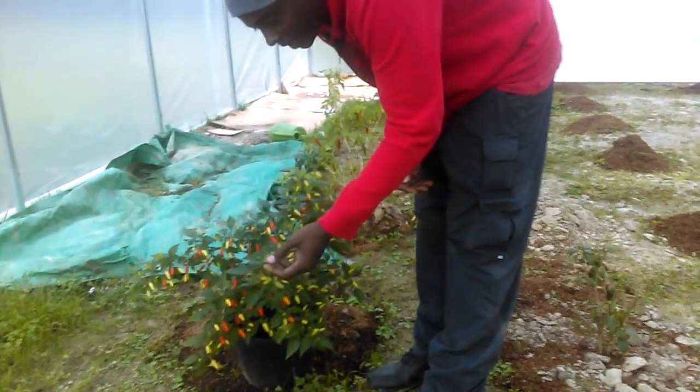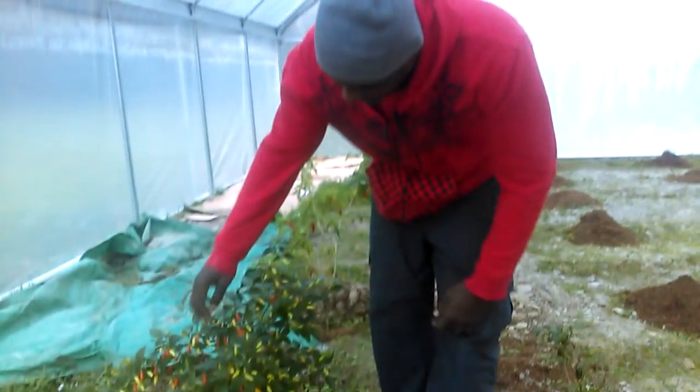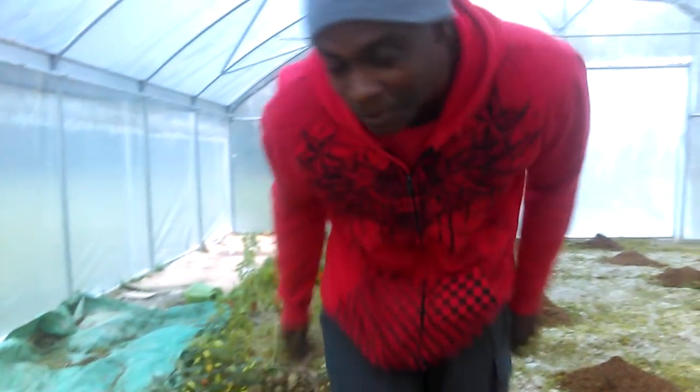And as always, this is a nice little pepper though. Look at the Christmas tree, baby. As always, green, yellow, orange, red. Grow, grow, grow.